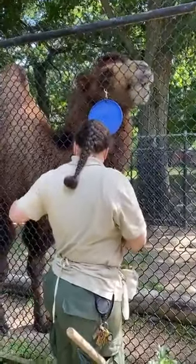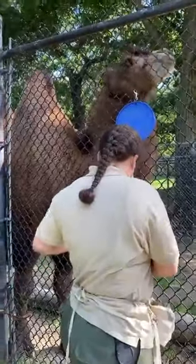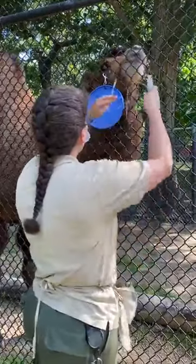How long has he been here? Someone had just asked how long Xander has been here. Xander came here when he was about 2 years old. So he's been here for about 4 years.